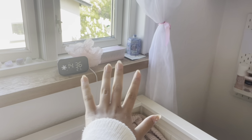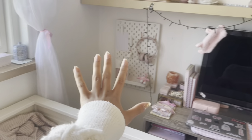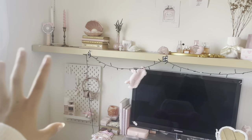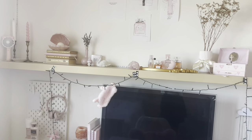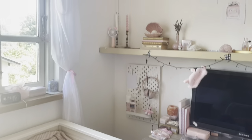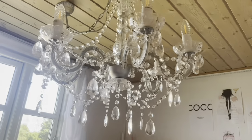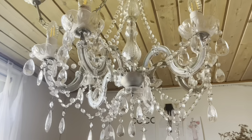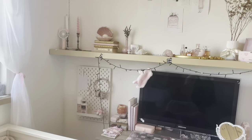Okay, so moving on from my window, then we're basically at my desk and my shelf. This is probably the main part of my room. I feel like this is the part that everybody sees a lot. Oh, and also the main lamp that I have in my room is actually this beautiful chandelier right here. It's actually one that I thrifted, but I absolutely love it. I feel like it's just perfect for my room.